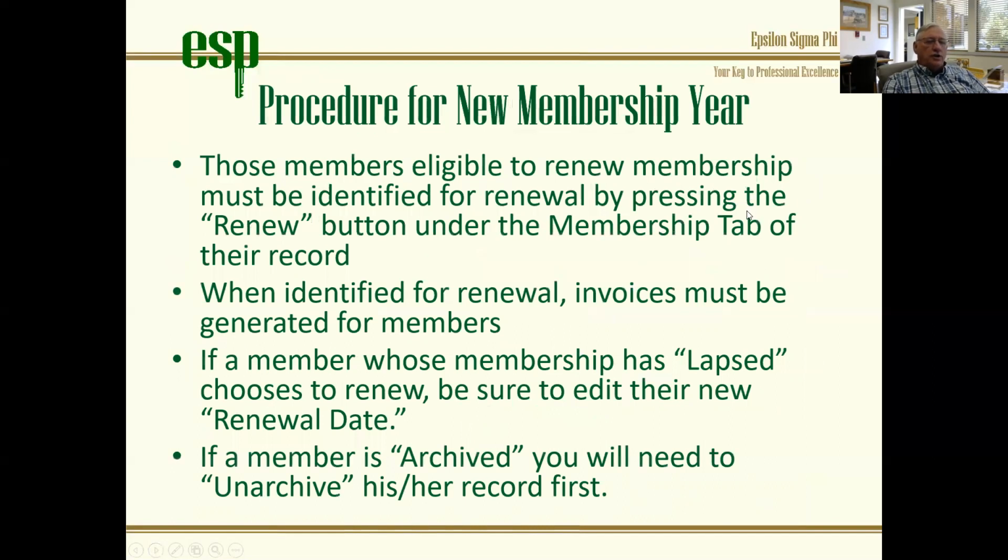Okay, let's shift a little bit. We've talked about new members. Now we need to gear up for the new membership year. Typically we have said that we would accept membership even though it's due on February 1st. We would accept membership up to the 31st of August. And then we took the month off in August before we would accept any more.